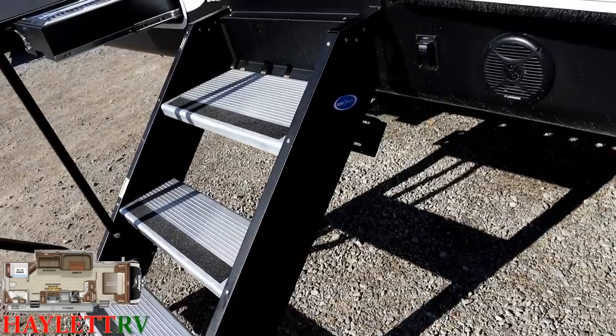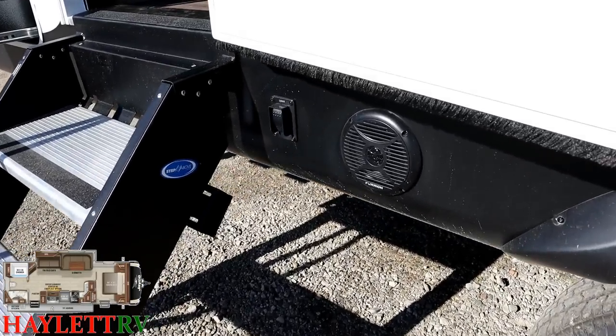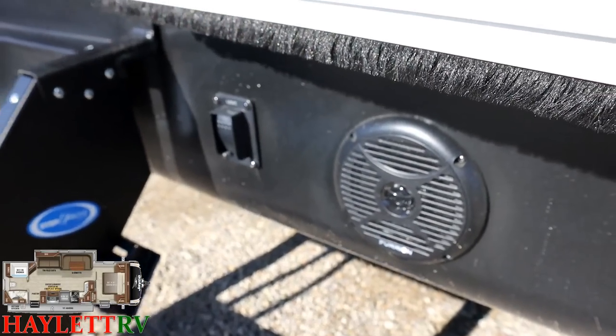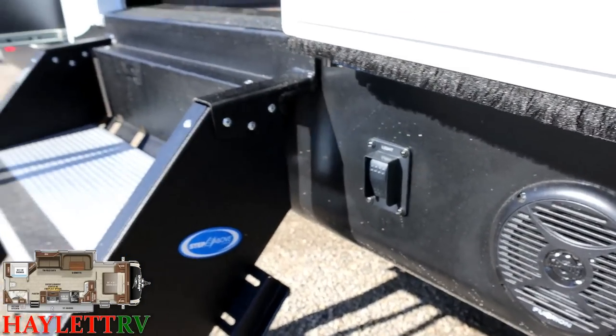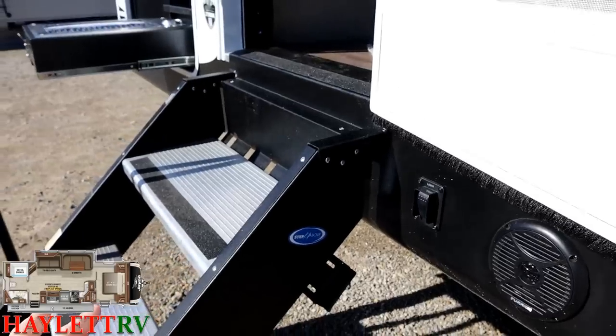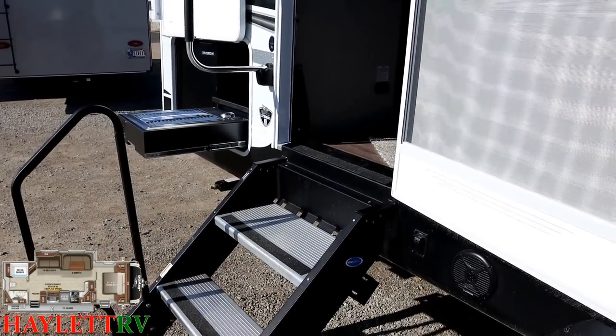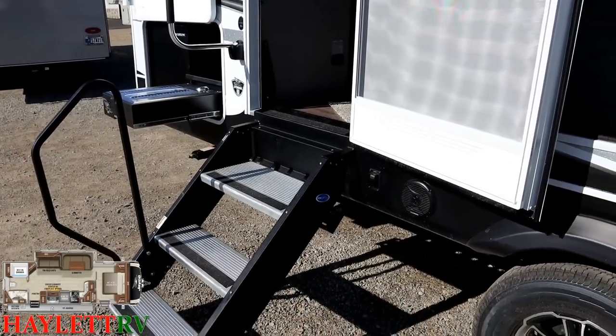Smarter features on Eagles is a normal find. Keeping our speakers down low, and there is another skirt-mounted speaker forward on the RV. But having a switch for the light that goes under the steps actually located below the skirt line of this outside instead of inside the RV. It's smarter. It makes more sense.